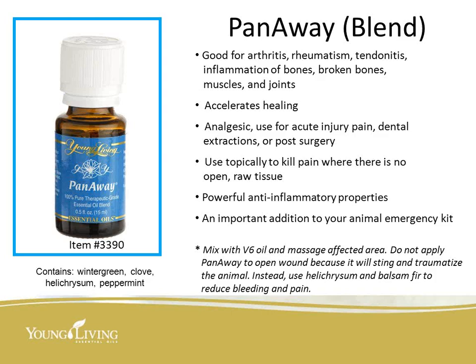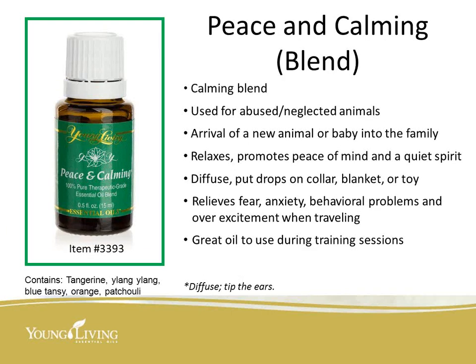Now, if you feel the need, you can always mix it with V6 mixing oil. But again, I put it on straight, and it doesn't seem to irritate or sting. But depending on the animal, you want to dilute it. And if it does seem to sting, you can always use helichrysum and balsam fir to reduce bleeding and pain.